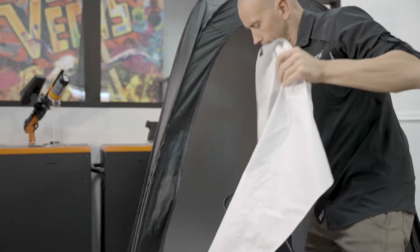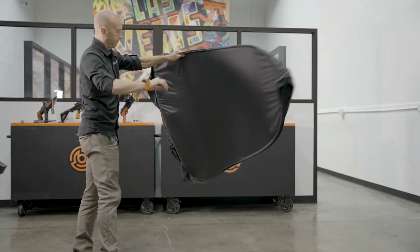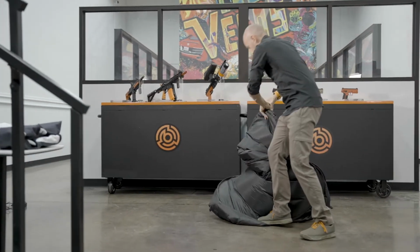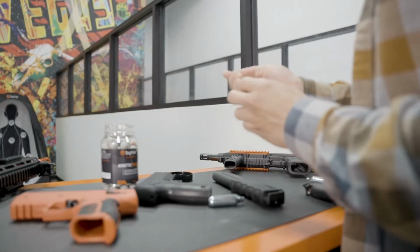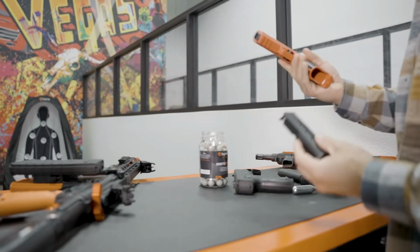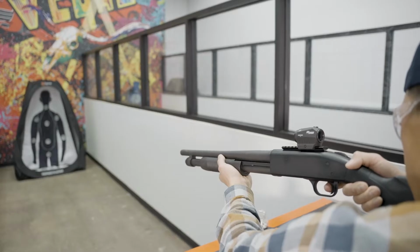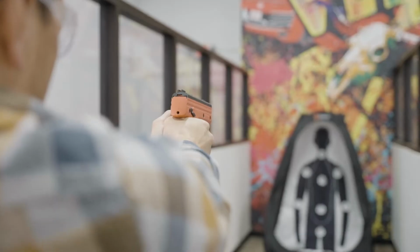This hanging system also allows you to use different types of targets that will be available in the future. The new full-size target tent can be easily folded up flat and placed in its included carrying case for easy storage. When using Byrna's kinetic rounds, the new full-size target tent is capable of catching and stopping rounds from all of Byrna's launchers, and even the new Byrna 12-gauge rounds. This now allows you to train both outside and inside with confidence.